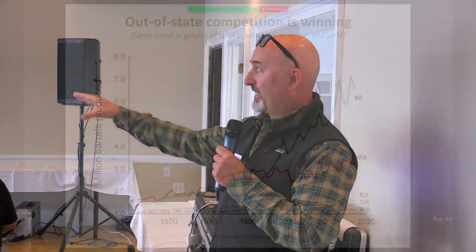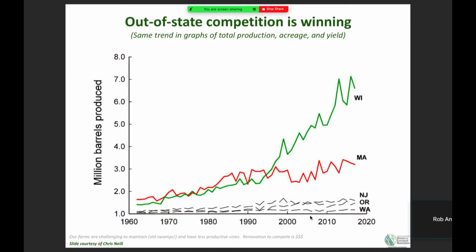So this graph from my friend Chris Neal at the Woodwell Climate Research Center is showing you production. Now, Massachusetts used to be the leader in cranberry production. That's the red line at the bottom of the graph. Time is on the bottom and production's on the y-axis. So you got the red line's Massachusetts, the green line's Wisconsin.